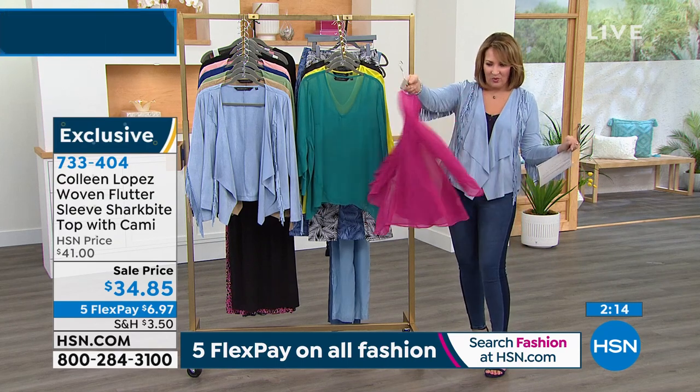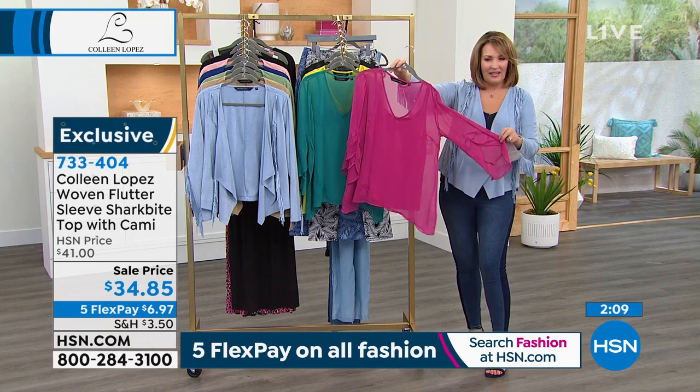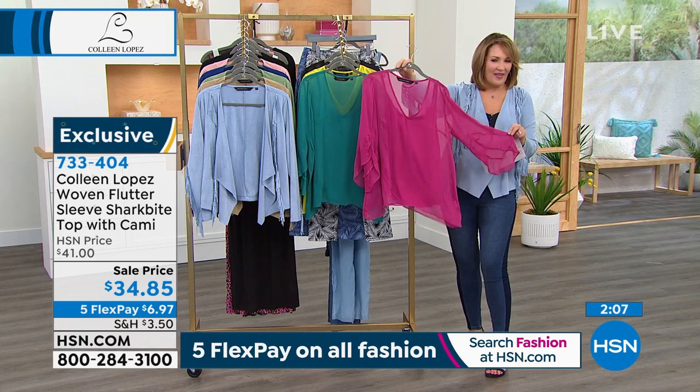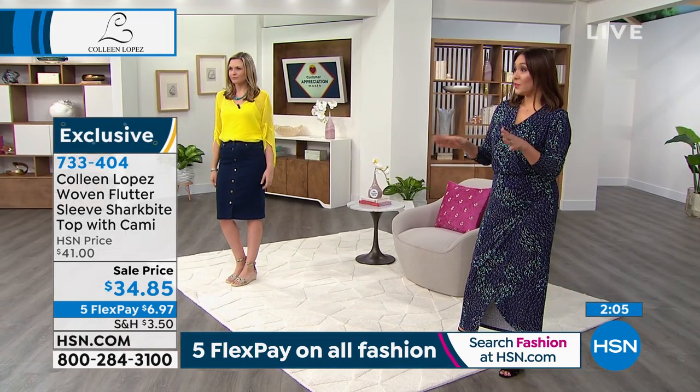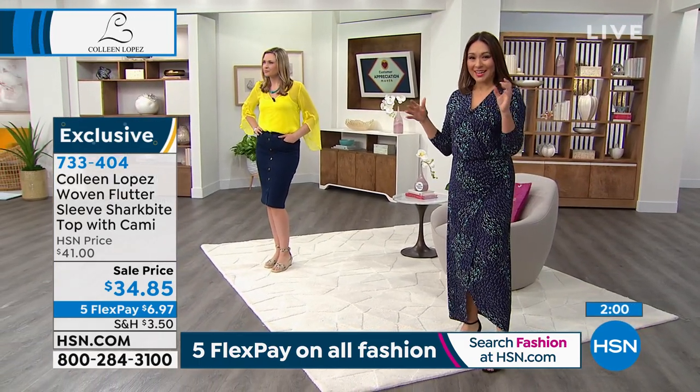I think this is pretty easy for everybody to wear. And it's just so feminine and beautiful. And it also has, you can see, I love a pretty sleeve detail. Something about that always catches my eye. Well, I love that you already gave us the tank. So thank you. Exactly. It's like getting two amazing pieces in one.